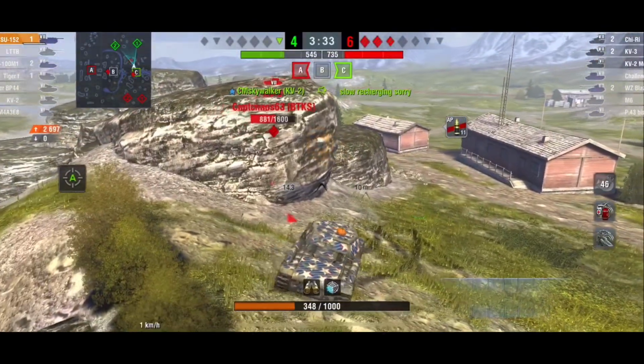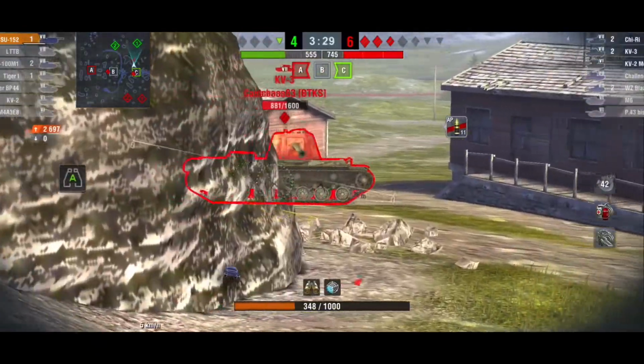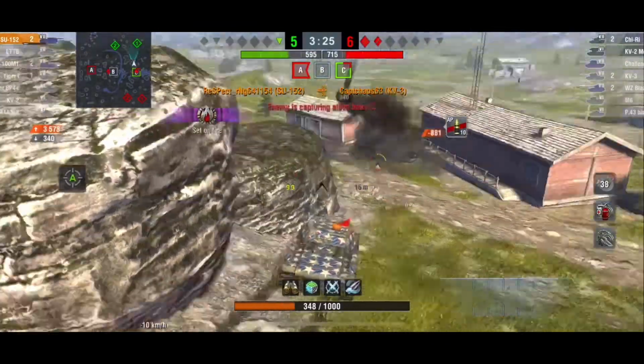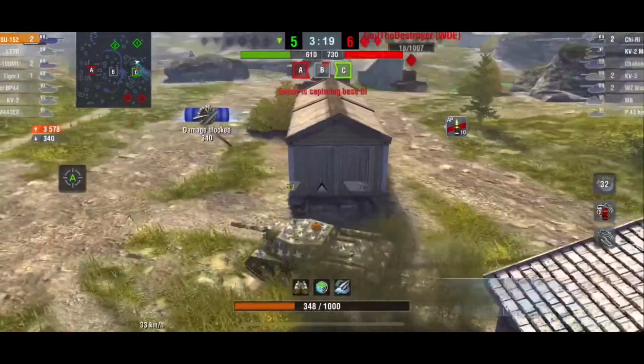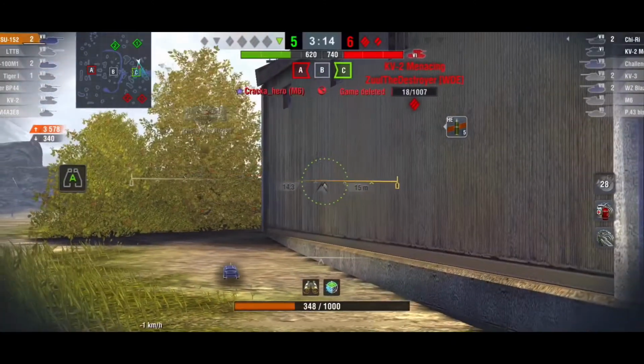So he's going to back up here. He loads up the armor piercing, and he's going to wait for this KV-3 to come around the corner, which he does, gets a nice shot, sets him on fire, and there goes the KV-3. So now the KV-2 is coming around from behind, so he needs to turn. Is he going to be able to get behind in safety? Yes, just barely.